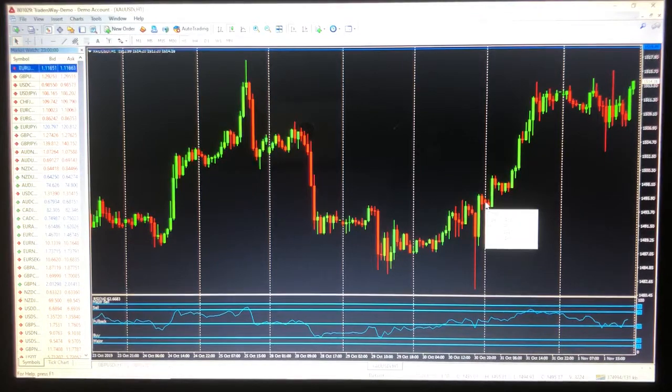Now the easy way to do this is just set your alarm. Set your alarm for 3:40 a.m. Eastern Standard Time, and you will be waking up on the candle that you need to deal with. So you'll just wake up and wait for that candle to close.